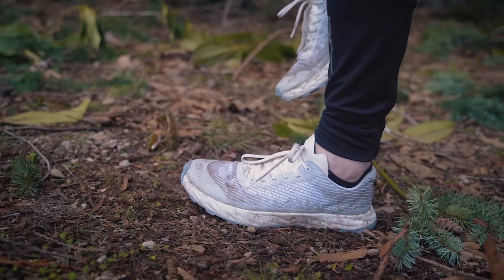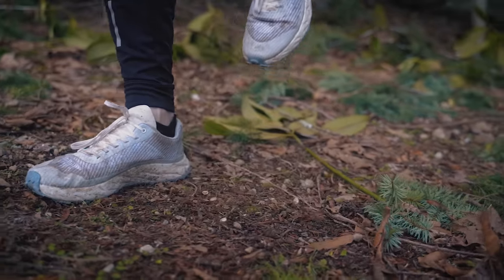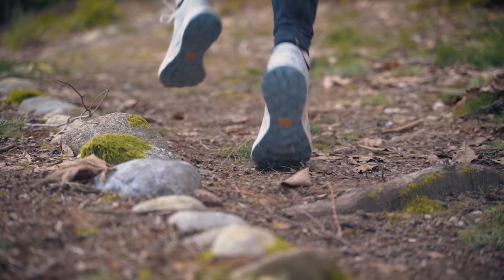It's not that it's unprotected, it's just that ground feel that I imagine Kilian loves, because he does so much extreme mountain running and high consequence terrain. He wants that ground feel. He wants to feel every nook and cranny. And that is what you get out of this shoe.